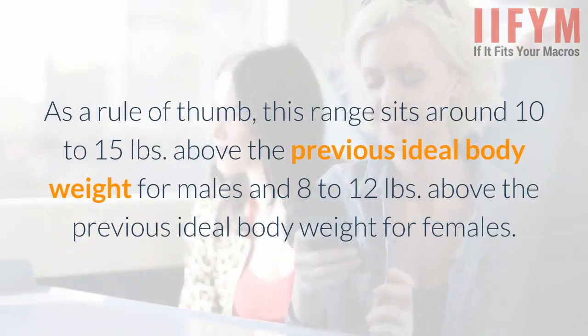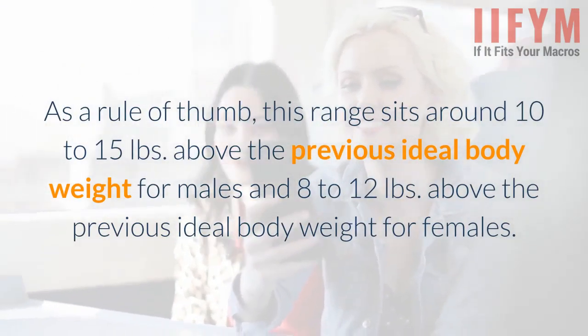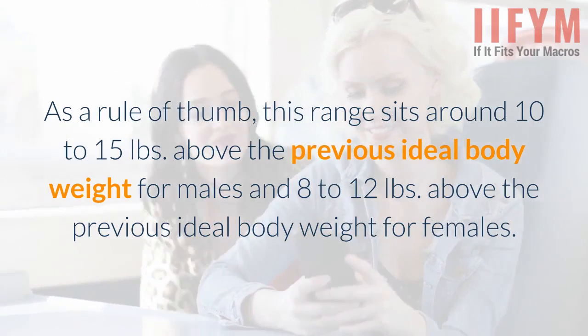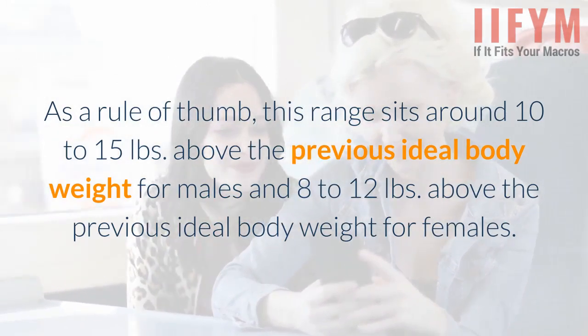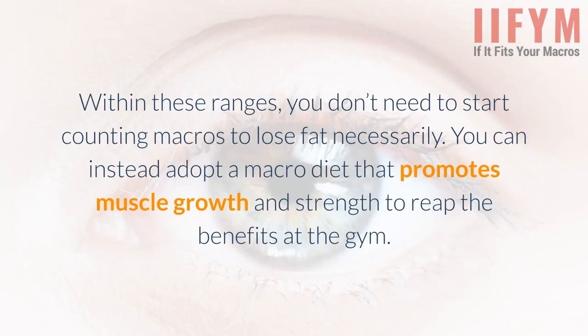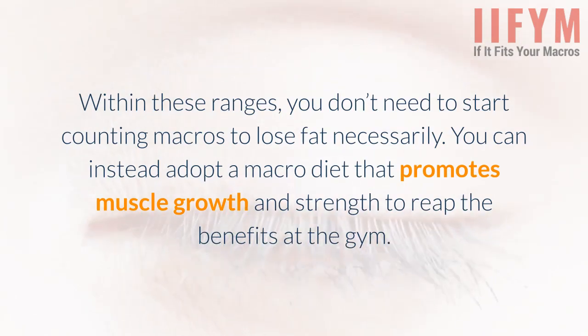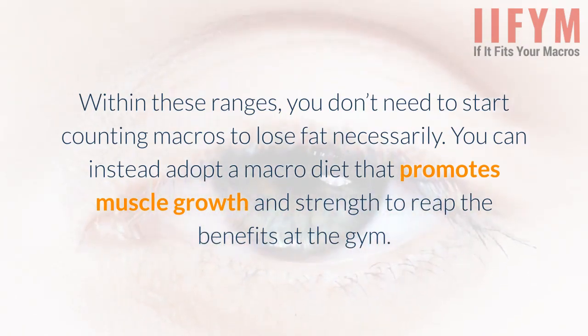As a rule of thumb, this range sits around 10 to 15 pounds above the previous ideal body weight for males and 8 to 12 pounds above the previous ideal body weight for females. Within these ranges, you don't necessarily need to keep counting macros to lose fat. You can instead adopt a macro diet that promotes muscle growth and strength to reap the benefits at the gym.